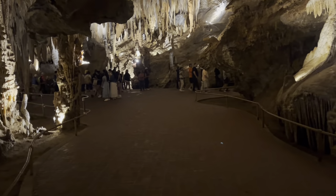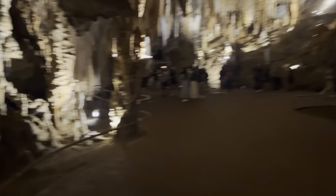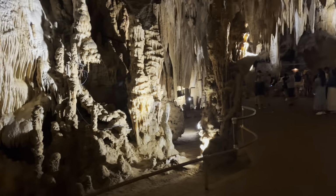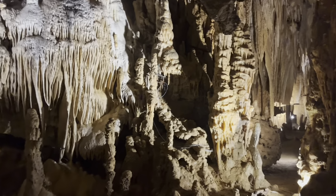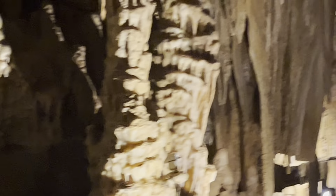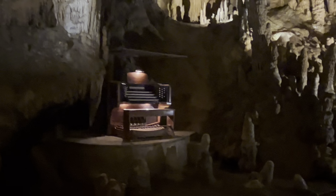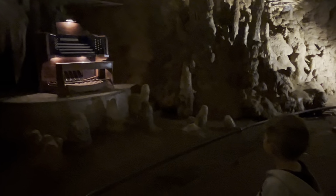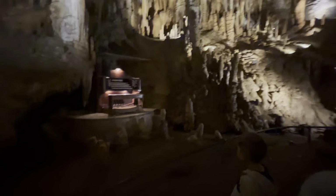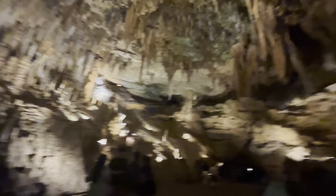So, up here is the largest instrument in the world, because of how far it spans out. It's an organ, and it actually uses these things to play music. It hits the stalactites and the stalagmites to make the music. It's a musical instrument and it hits the things that are hanging off the ceiling to make noises and make music.